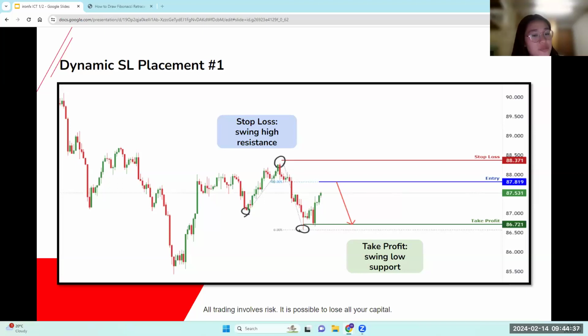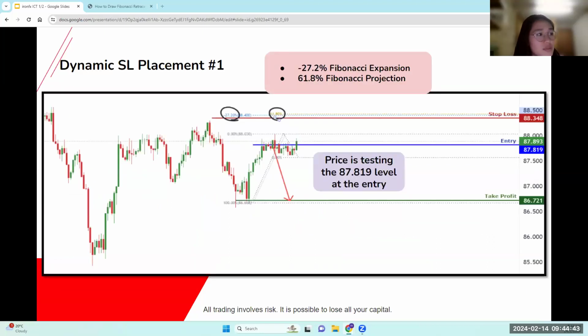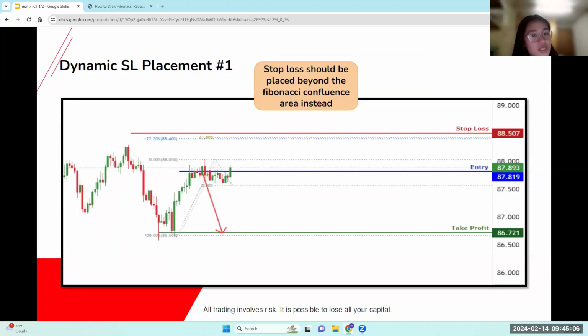And that's in line with the 100% Fibonacci projection level. Okay, we see in this example as well, we have the minus 27.2% Fibonacci expansion. That's in line with a 61.8% Fibonacci projection. Okay, and price is testing the 87.819 level, which is at our entry. Okay, and we're expecting price to drop to our take profit. So instead of putting our stop loss exactly at the Fibonacci confluence area like we did in our previous slide, we want to move it beyond the confluence area instead, and we will show you why in the next slide.